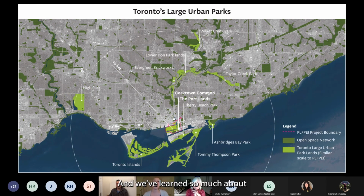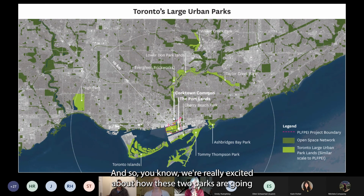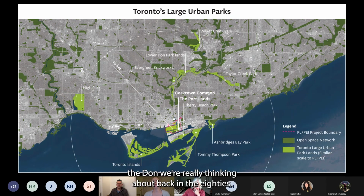And we've learned so much about how important this particular project is to Toronto that it's informed the rest of the work that we're doing currently at the Portlands. We're really excited about how these two parks are going to start to really complete that system and bring the Don down to Lake Ontario, and hopefully bring it back and realize what Cindy and the people with Bring Back the Don were really thinking about back in the 80s.